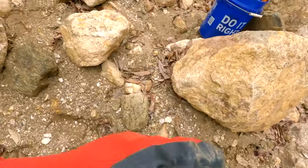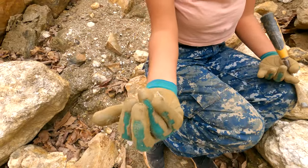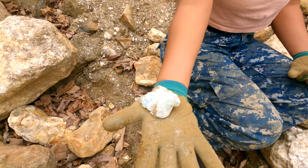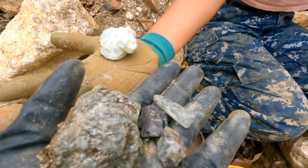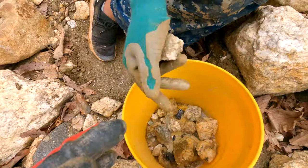Put this in the bucket. Turn around. See, that's nice. We just find these rocks just laying on top of the soil. That's a really nice piece right here. I'm just putting it in her bucket.